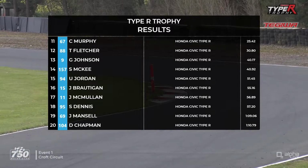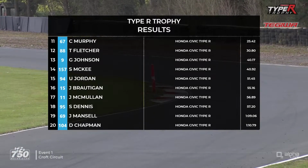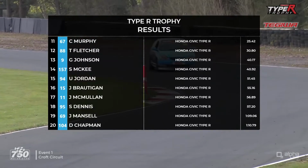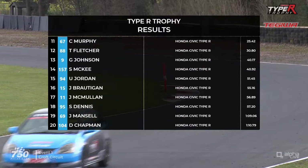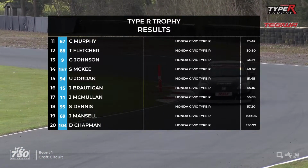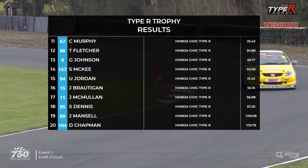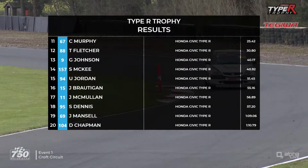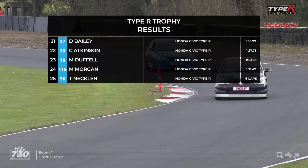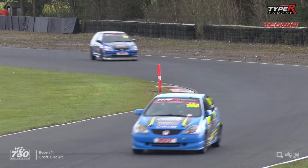Sam McKee, we didn't see too much of him, 157 on his front-wheel drive racing debut. He was 14th. 15th, number 94, Ursula Jordan and James Broughton. Joseph McMullen, 17th, 15 and 11 respectively. Samuel Dennis, number 95 in 18th. 69 was James Mansell in 19th. 104, Daniel Chapman, with a bit less glass in his car, finished in 20th place. And then the final finishers were the 27 car, that was Daniel Bailey, 30 Craig Atkinson, and the Matthews, number 18, Matthew Duffel, 116 Matthew Morgan, with Tim Necklin off at Clervaux mid-race, the only non-finisher.